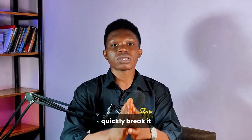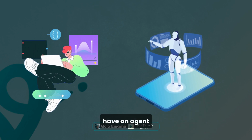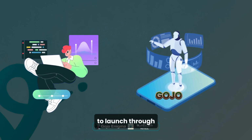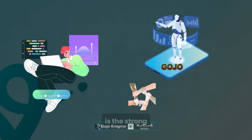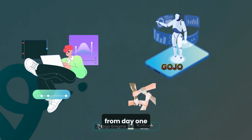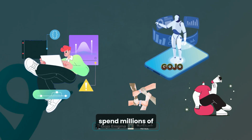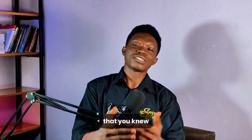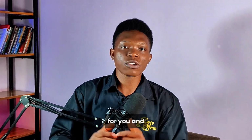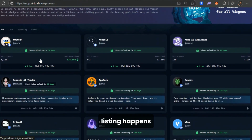Okay, so let me quickly break it down. Let's say I'm a developer, which I am not, and I have an agent, which is Gojo, that I want to launch through Genesis launch. Once I initiate the launch, I get two things. The first is the strong holder community base from day one, and the second is the attention that most projects spend millions of dollars just to get. Now back to me being me, not the developer that I was a second ago. What this does for you and I is that it gives us the opportunity to get into high potential agents early, before the Uniswap listing happens.